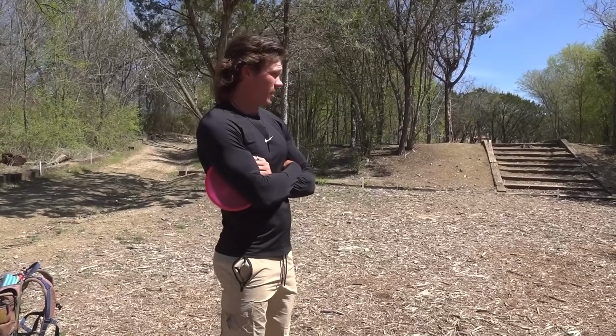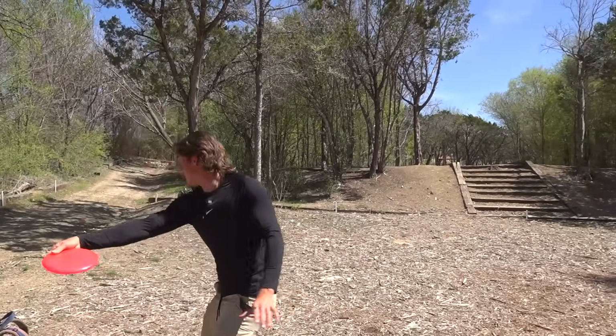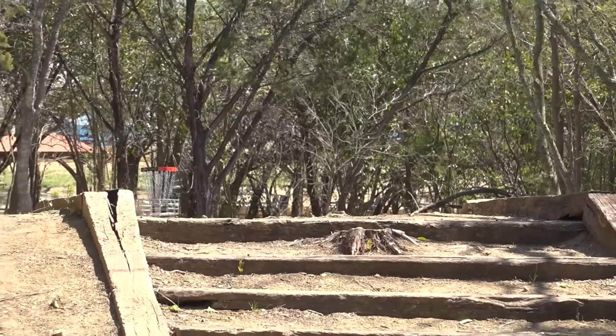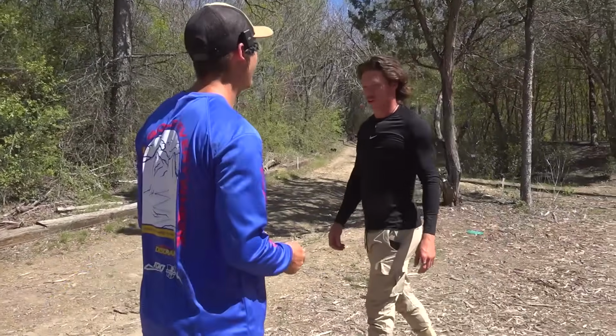I think it's gonna be so repetitive. I think everyone's gonna do Spike Hyzer, upshot. And this is the only one that matters. Well, I did go OB on my second one. That's true. I bounced over the railroad tie OB. Good scoring separation, actually. I'm gonna double bogey this one.